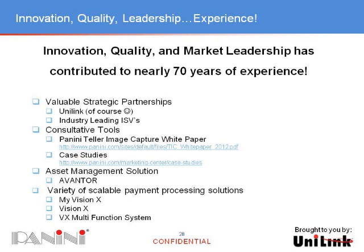Additionally, we have consultative tools. We have, as Lou had mentioned, a white paper that we had put together. We commissioned a really nice white paper on the benefits of teller image capture, including return on investment analyses and case studies. And as I had mentioned briefly before, our asset management solution, Avantor, helps maximize the return on your capital expense, your investment in your hardware.